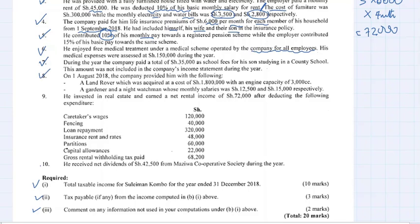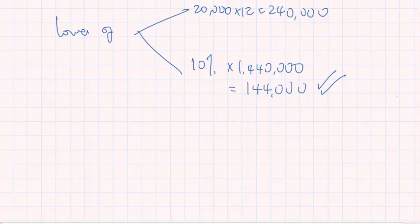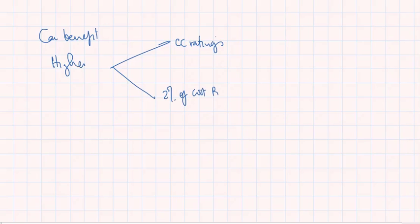Note number 8 says that on 1st August 2018, the company provided him with the following: a Land Rover, which was acquired at a cost of 1.8 million with an engine capacity of 3000 cc. Now, here's the thing. If we are told that we have a car, we have two options. When you have a car, the car benefit will be the higher of the CC ratings provided by the commissioner, and these ones are normally given in your exam paper on the first page, or 2% of the cost per month.